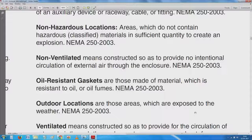When we talk about non-hazardous areas, which do not contain hazardous materials in sufficient quantity to create an explosion, we all know about gases or occasionally even liquids. Typically when you talk about a gas, it could be things like petrol or diesel, and when we talk about gases, we mean LPG or CNG or other flammable gases. When we talk about liquids, we talk about these various types of oils and fuels.